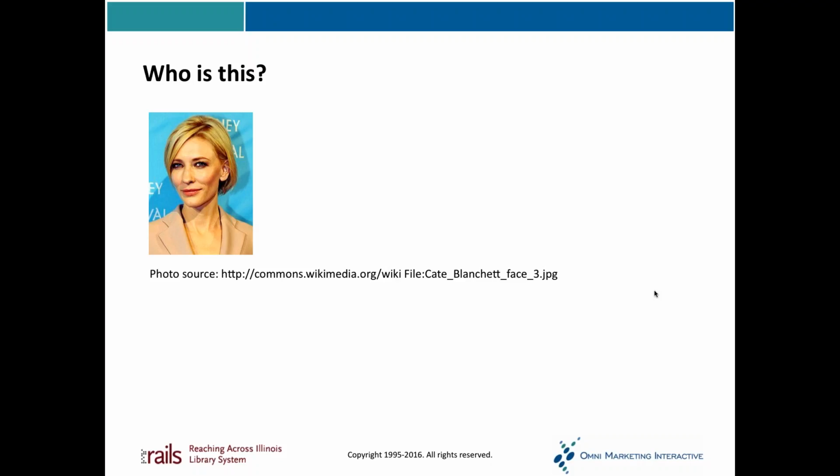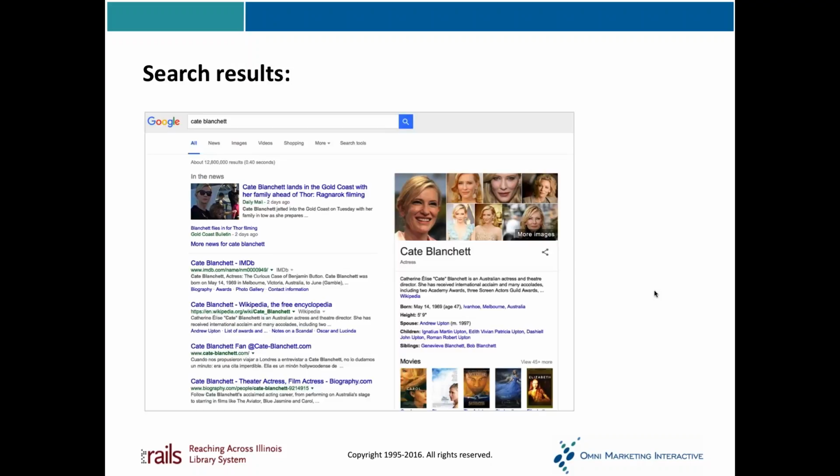And people who are doing informational searches on Cate Blanchett will do this. They'll just type in her name, and they'll click on the link that is the most valuable to them. And this is a little trick to know.